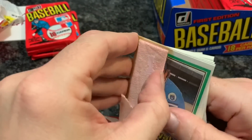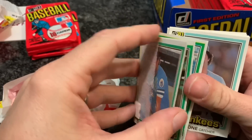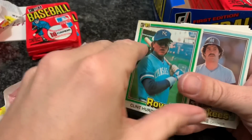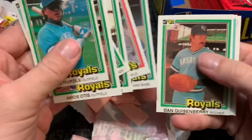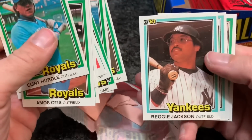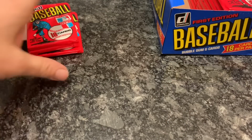George Brett. Gum all over his face. Wow, that's literally ruined. So yeah, if you guys want a refund because you're getting a couple ruined cards per pack, and obviously some of you guys, like I know Eric probably really is hoping to get some Brewers cards, and it looks like you're just going to get Royals and Yankees. There's a Reggie Jackson. Let me know and I will refund your money because I just feel like it's the right thing to do.